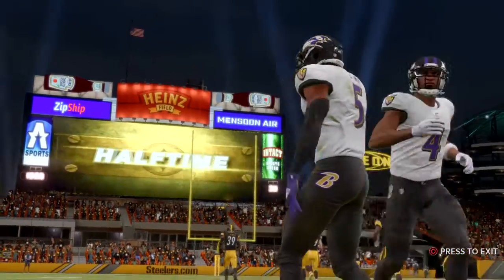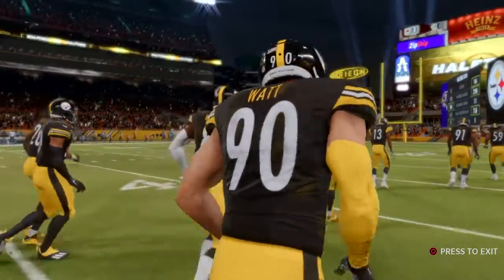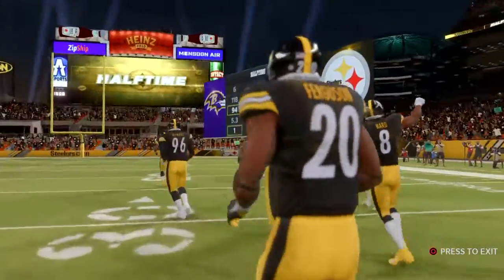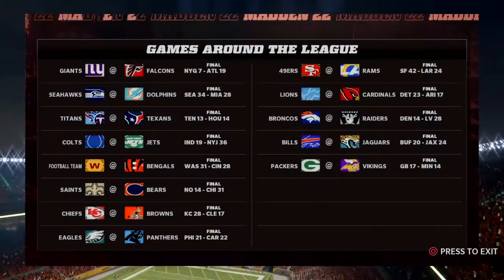So we reach halftime here in the Steel City with the Steelers on top, as we send you down to Orlando, where Jonathan Coachman has our EA Sports Halftime Report. Coach. Okay, Brandon, thanks very much. Welcome in, everyone, to our EA Sports Halftime Report. Let's get you caught up on what's going on around the NFL.